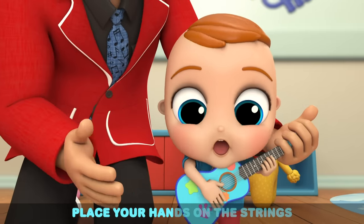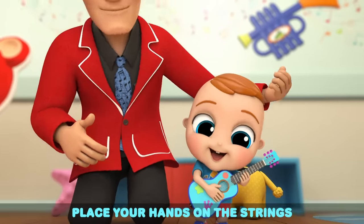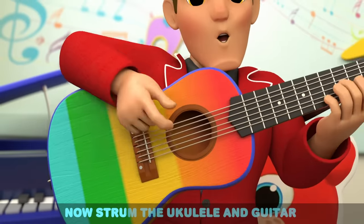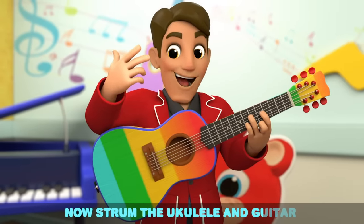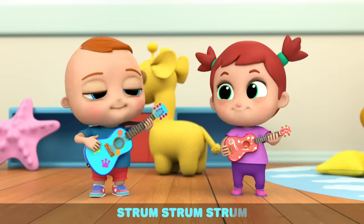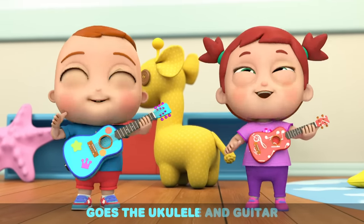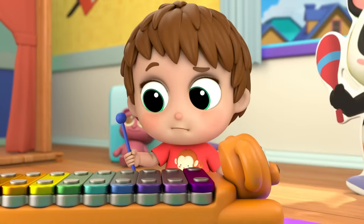Place your hands on the strings. Then you can play anything. Now strum the ukulele and guitar. Strum, strum, strum. Goes the ukulele and guitar.